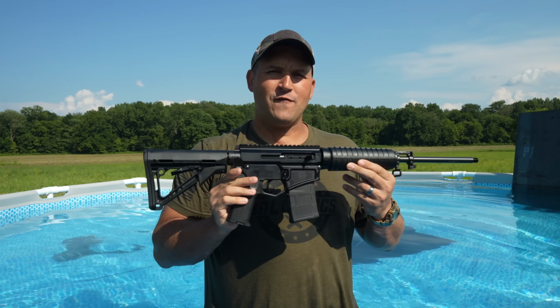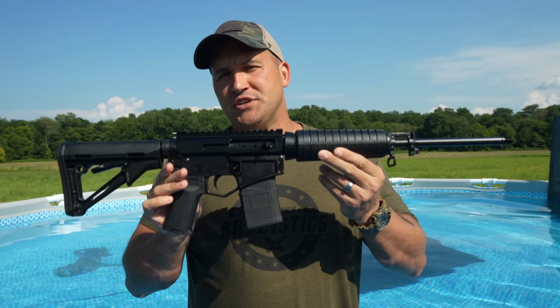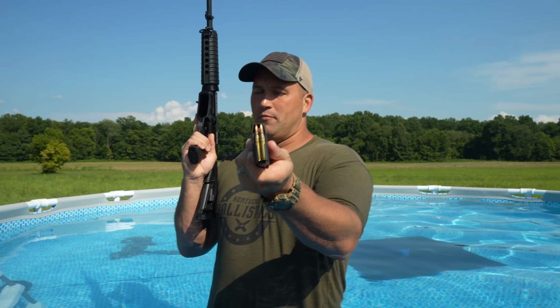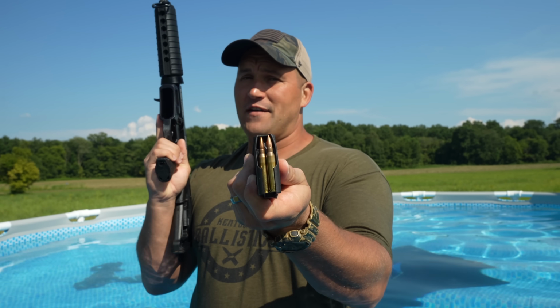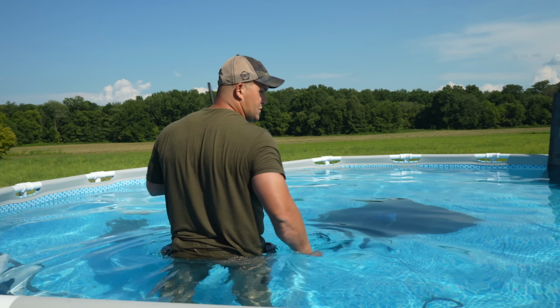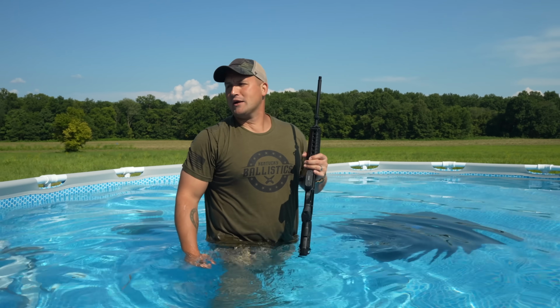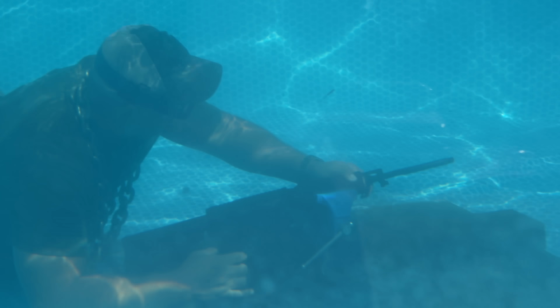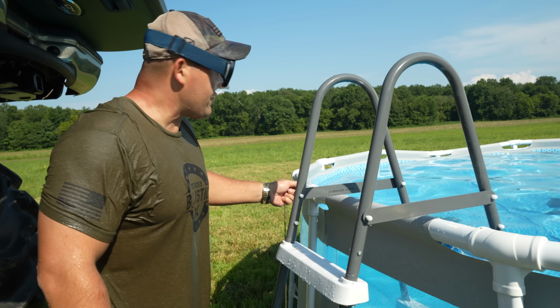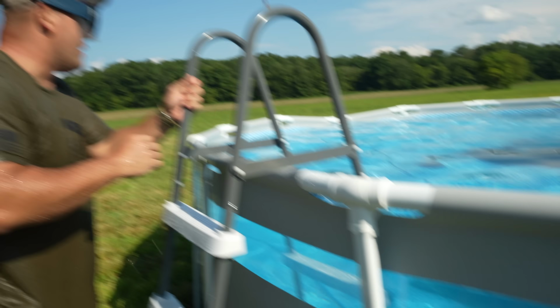I have 3 rifles that I'm going to use today. The first is an AR-15. This is a 20-round mag, and it's loaded up with 2 rounds of 5.56 full metal jackets. Curious to see how this goes. Where are my goggles? Where are my goggles? AR-15, here we go. Oh, wow, it went off the first try.